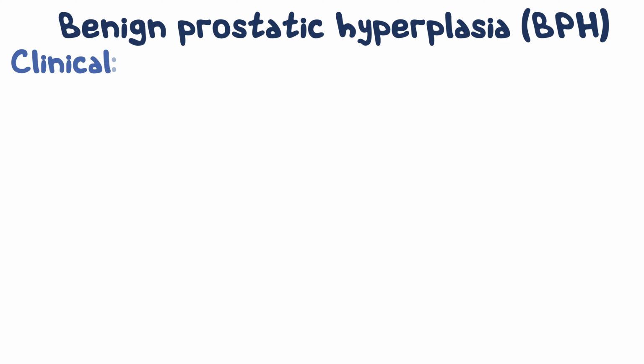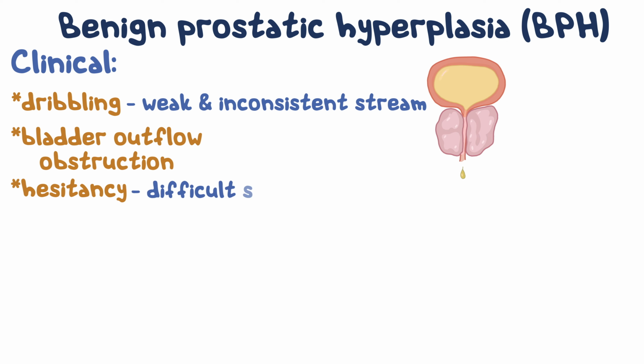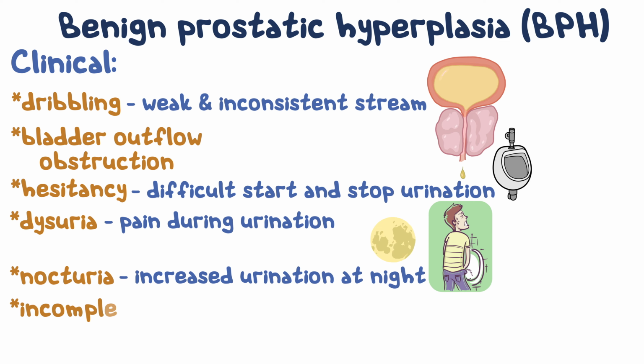Clinical signs include dribbling, this is weak and inconsistent stream of urine, bladder outflow obstruction, hesitancy, that means difficulty starting and stopping urination, dysuria or pain during urination, nocturia or increased frequency of urination at night, and incomplete emptying of bladder.